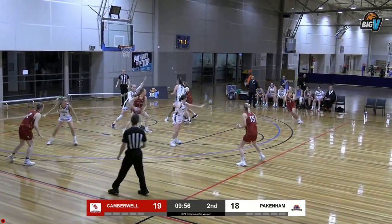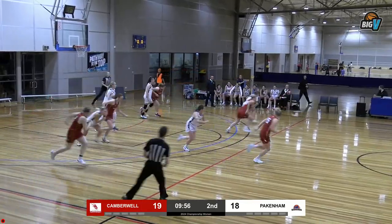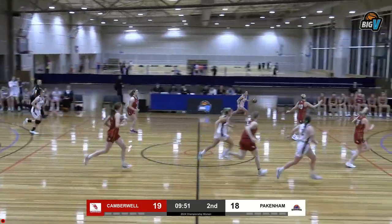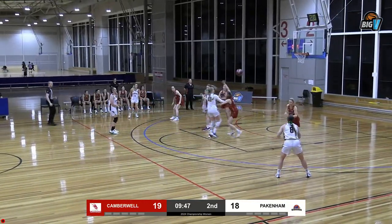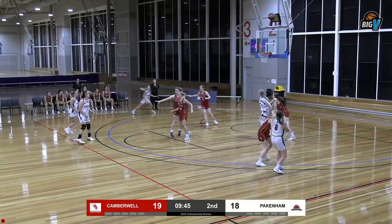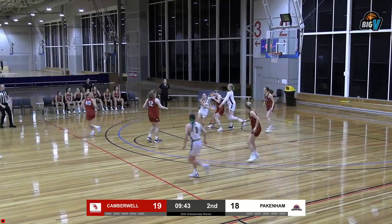Burrow's looking to be aggressive. Keeps the pivot foot down. Ooh. Pickering with the drop catch. And O'Loughlin kicks ahead early. That's a nice looking stroke, that one.